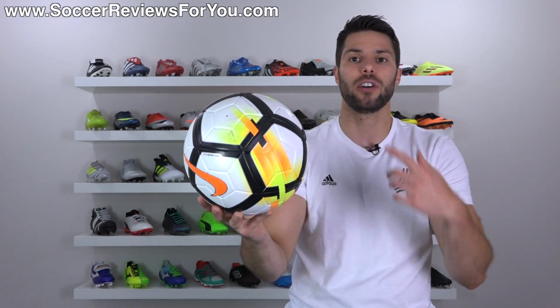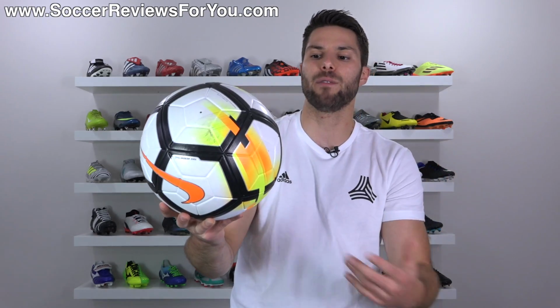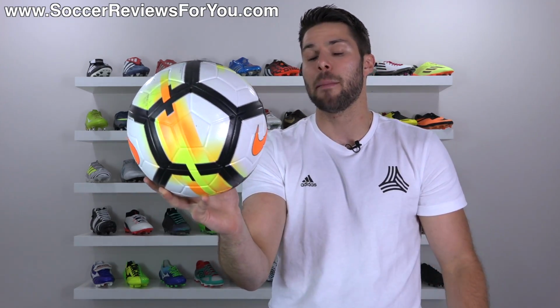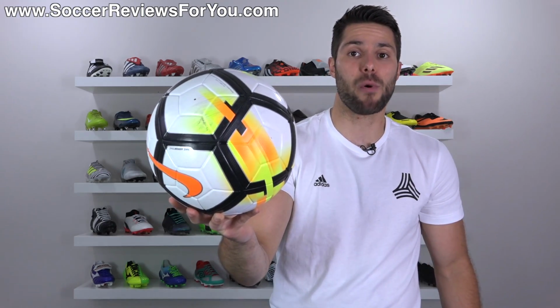And again, if you're just looking for a good quality soccer ball, you get what you pay for with these match balls. They truly are better than the $30 options, but they also cost significantly more.